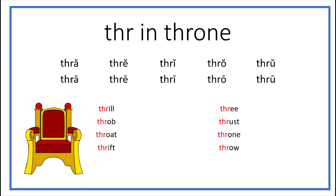Now we're going to do our long vowels. So our long vowels get marked with a line. Thr, a, thra, thr, e, thre, thr, i, thri, thr, o, thro, thr, u, thru.